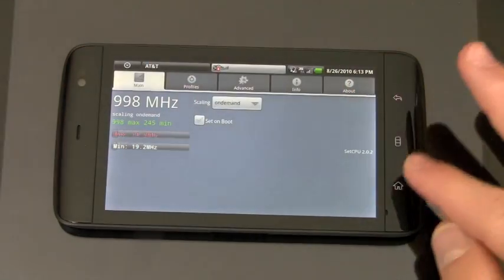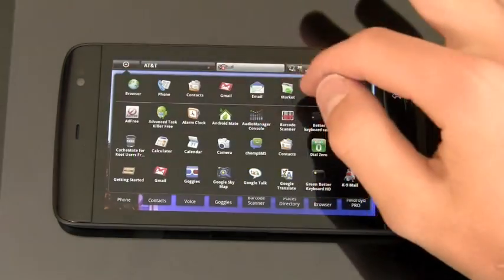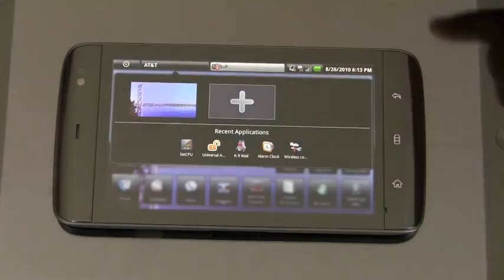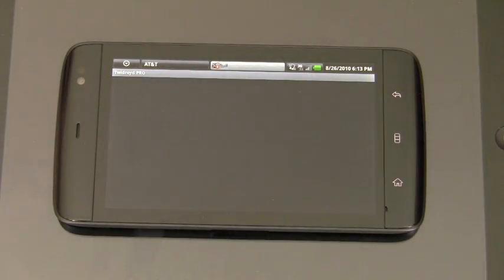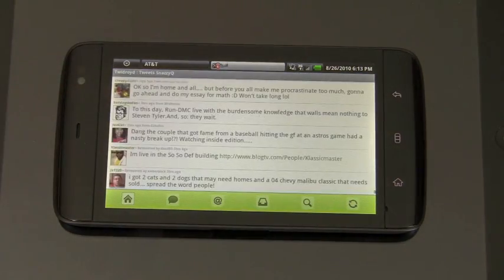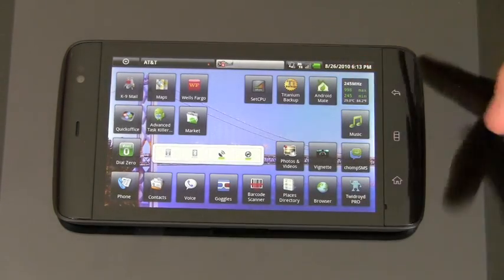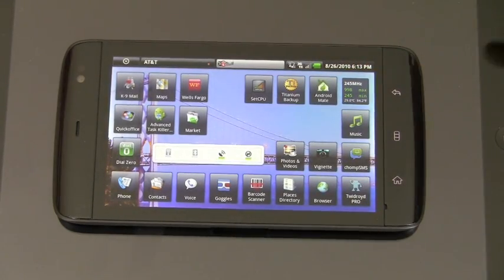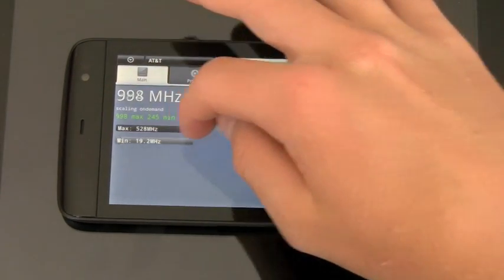If I turn all these down, you'll notice how much laggier it is doing everything. Opening drawers, opening notifications. It just isn't a snappy process. Opening Twitter. See, there's a good example. Now, if I bump the processor up, see, it takes a minute for it to register. I clicked it. It just is taking a second. Now, I'm going to bump this up to the max.